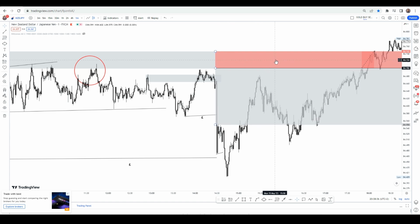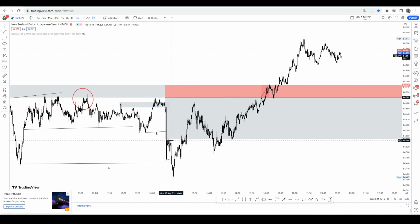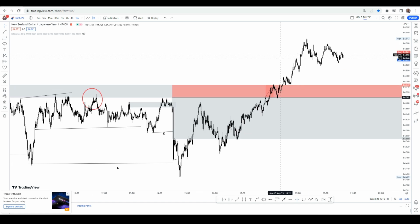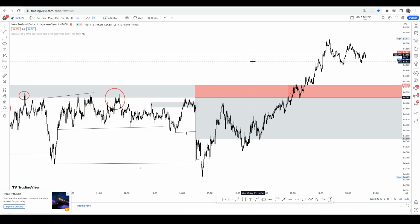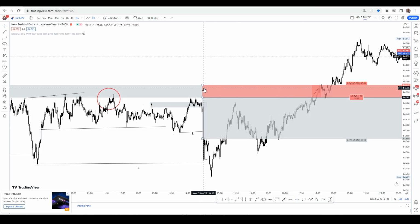The market is potentially going to go in an uptrend, and as you can see, after taking out this high right here, the market continued to go to the upside, and the trend was changed. So that's simple market structure. Follow what the market is doing, so that you keep on catching those moves, right?